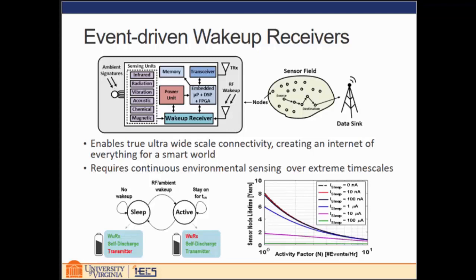mechanisms. So one very important aspect of this technology is battery lifetime. As people are talking about a trillion nodes on the internet, if you want to change a trillion batteries, that's going to be quite difficult. So minimizing standby power consumption is a very important aspect of the IoT research.